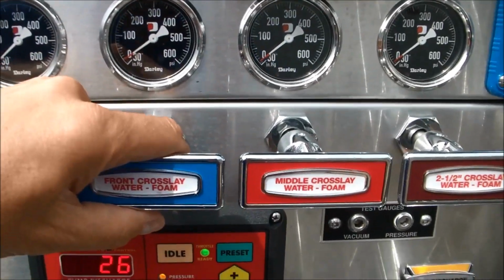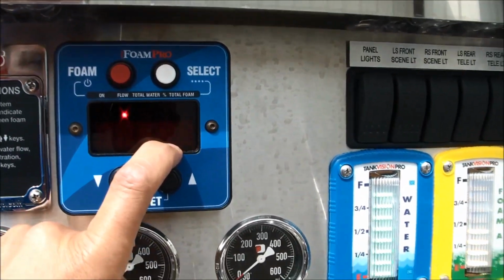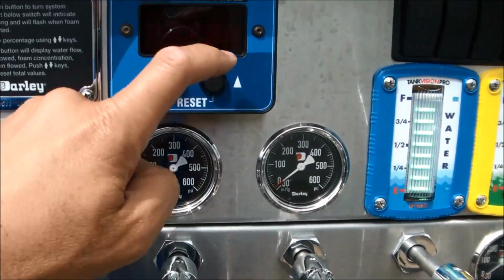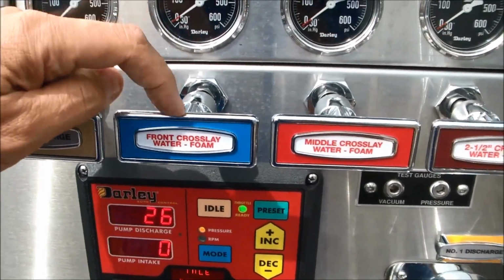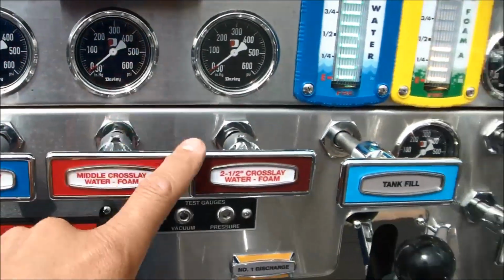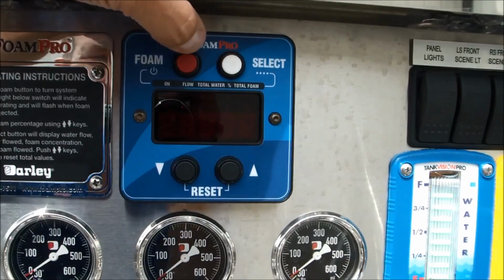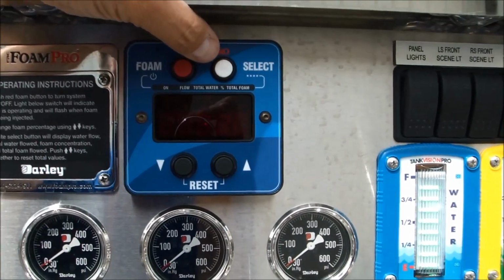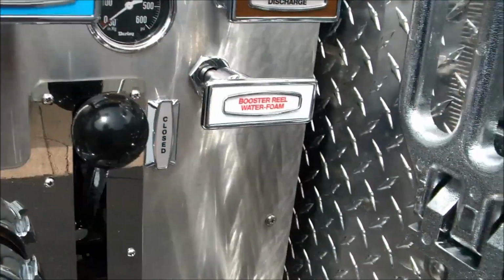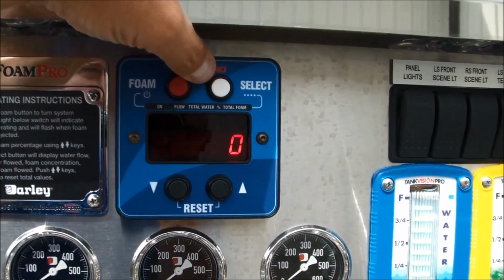As soon as I start flowing water out of this discharge, this will tell me how many gallons per minute are flowing. If I open another discharge, the gallons per minute on this discharge will add up to these gallons per minute, and this will be a total water flow of all of the foam discharges that are opened at that time. Total water will keep track of all of the water that leaves this vehicle, this pump, through any of these 4 discharges. So it's going to keep adding up all of the water that's pumped through those discharges.